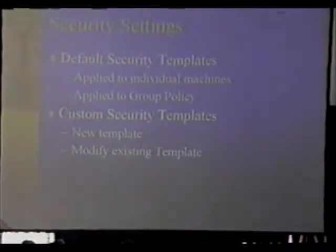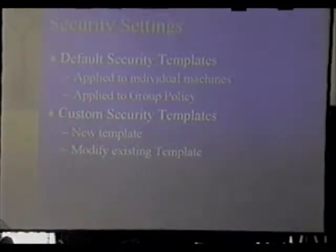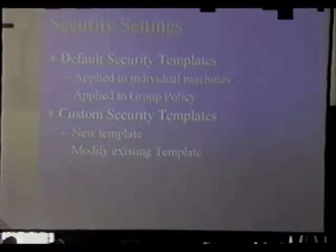Okay. So now we're going to take a look at the security settings. Where do you set these security settings? How can you enhance the security settings? How can you increase the level of security using default security templates? Okay, these can be applied to individual machines or applied to group policy. Microsoft provides you with a group of templates that are pretty general use, but they're a good way to get started. And then you can also create your custom security templates by either taking those default security templates and modifying them and saving them as your own template, or you can create a brand new template all your own. We're going to take a look at these templates, how to create them, and how to use them.